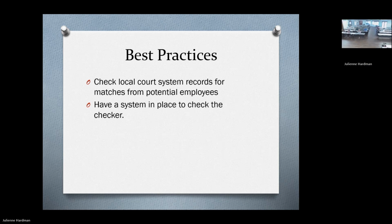Okay. So best practice. If I had an agency, I'd be looking at court records. Court records tell you a lot. Sometimes you look and go, oh, even though I could employ them, I don't know that I want to. The clerk of court is your best friend.